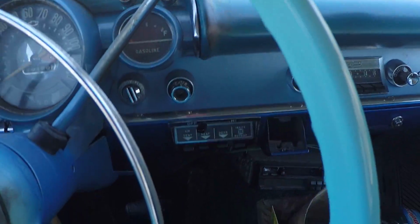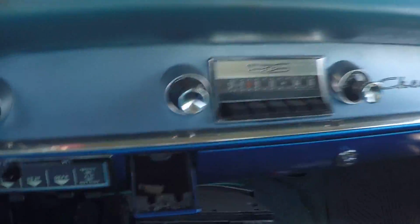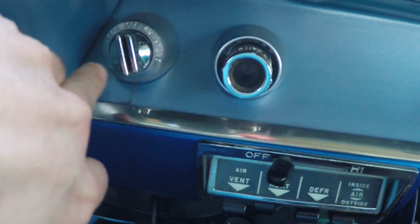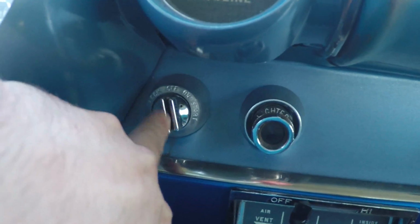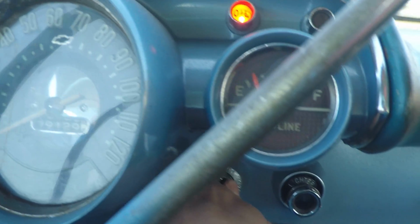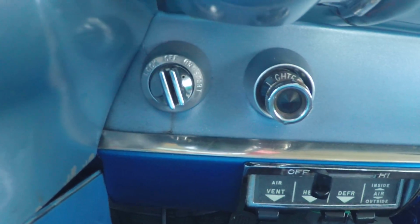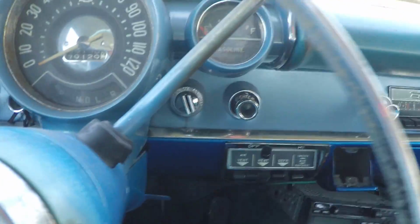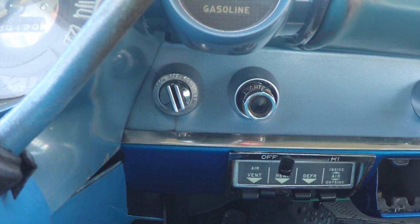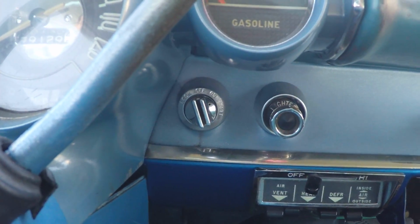I'll start it up here. Now, a cool thing that I didn't know, he showed me today, you don't need a key. I don't know if this counts for all older cars, but if you put it on lock, it stays locked, but if you have it on off, you can just turn it. See, it's on now? I don't actually need the key, which I didn't know. If all old cars are like that, I can see why car thieves used to steal cars all the time. It's definitely real easy to do.